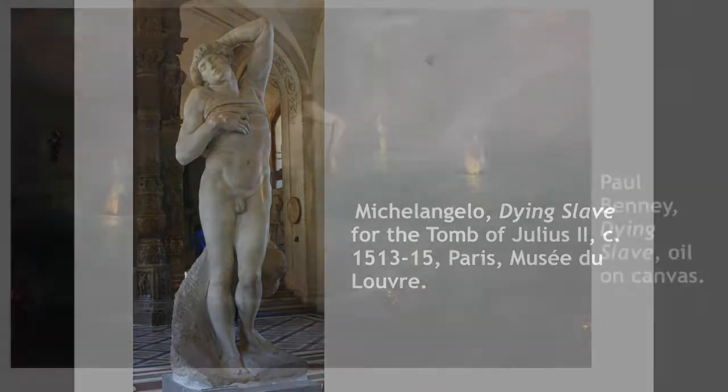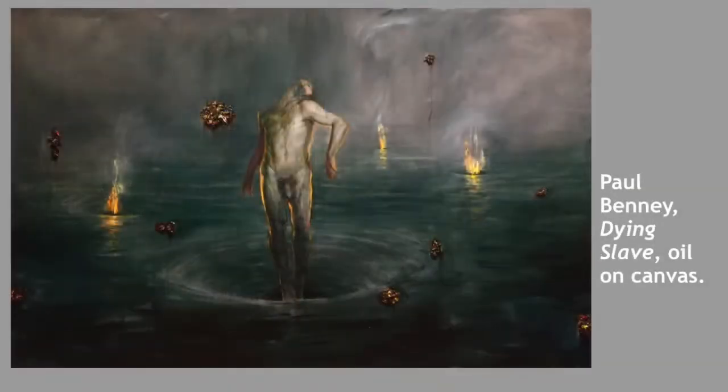Right, and you mentioned your interest in light. I think this is a theme which, as we'll see as we move through the paintings, recurs a lot. Where does that come from in particular?